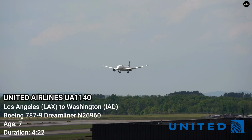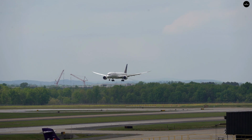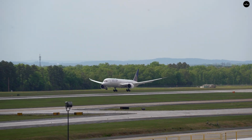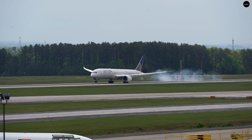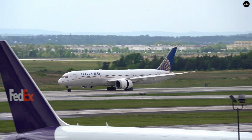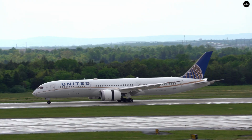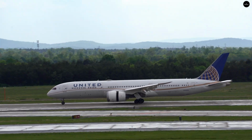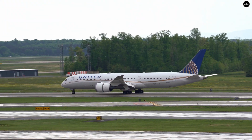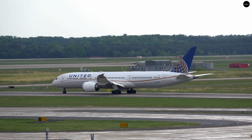All right, coming in here on 19 Center is United Airlines Flight 1140. It's a 787-9 Dreamliner inbound from Los Angeles, LAX. Look at this Gulfstream.